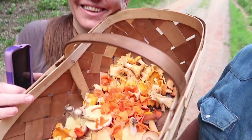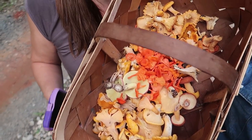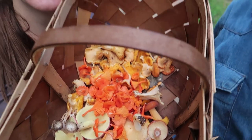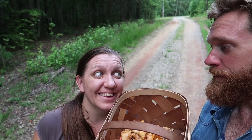All right, we're out of the woods now and take a look at our haul for today. It's pretty exciting. That is a pretty basket of mushrooms. How hard was it to come out of the woods? Oh, like I could have spent the rest of the night in the woods hunting mushrooms for sure.